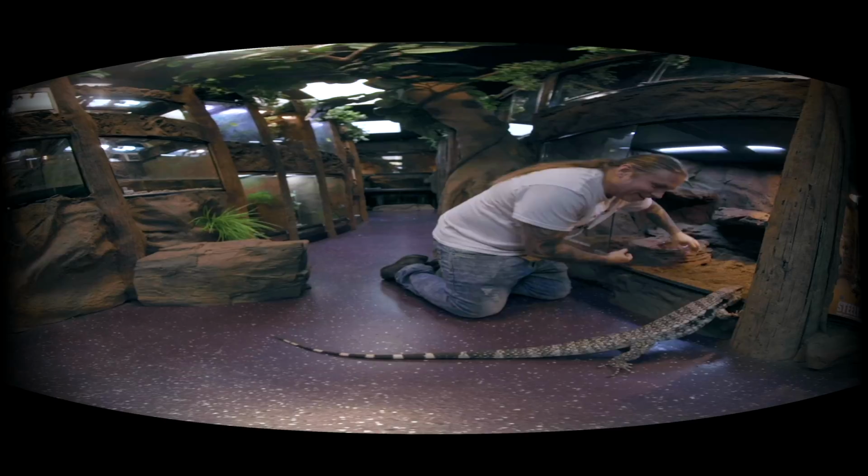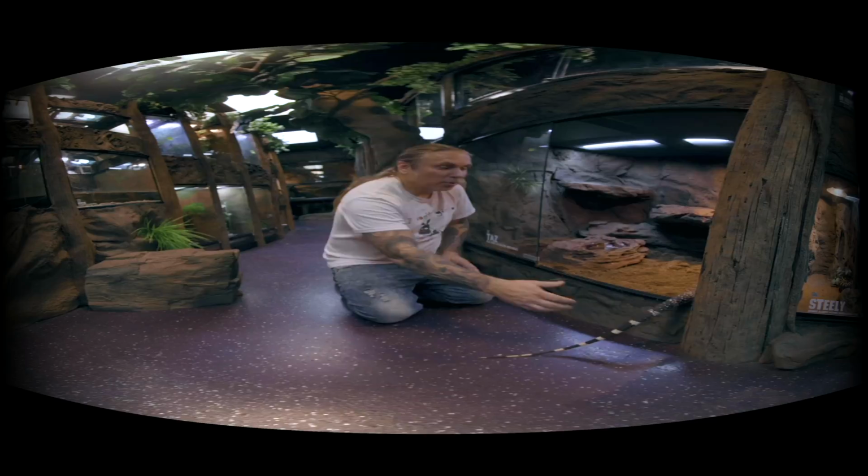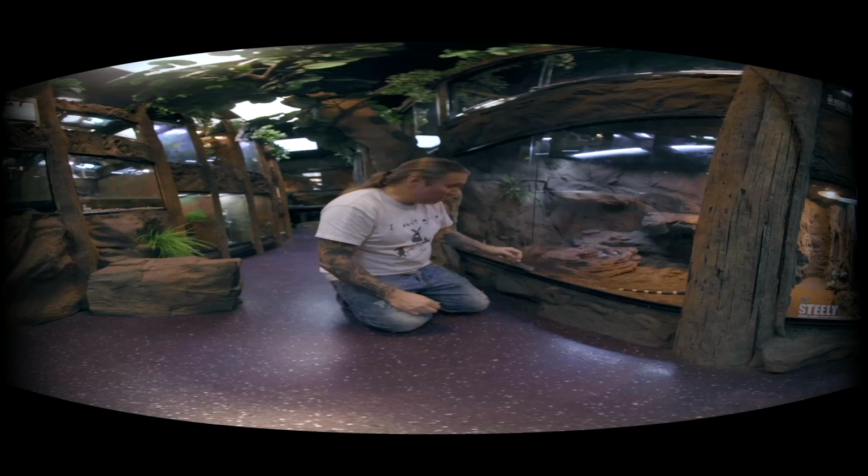I bet you don't see too many lizards that are trained to go home on their own. So Taz is a pretty special animal, and we absolutely love him to death here for sure. And so do so many people that come. So I hope that you're enjoying yourself so far, but we have a lot more animals to see for sure. Again, we have all kinds of different things.